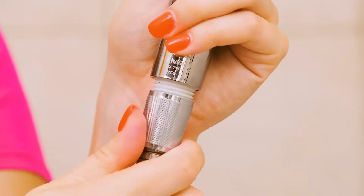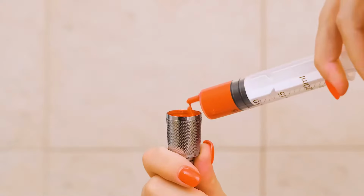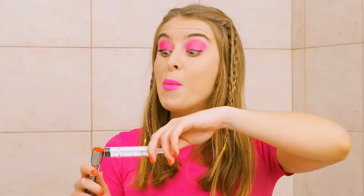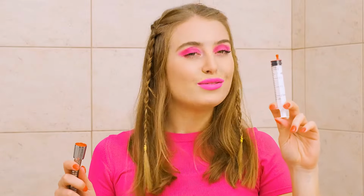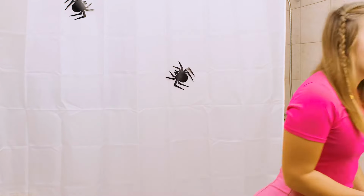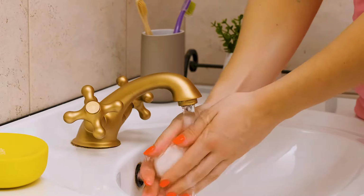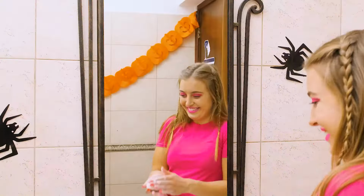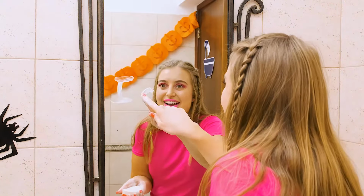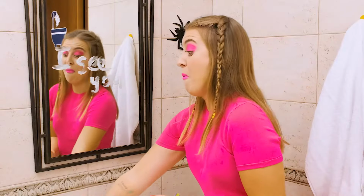And what if I add red paint directly to the shower head? This will definitely scare Susie to death. Everything worked out, and most importantly, I didn't leave any evidence. A bloody shower will be a complete surprise for her. Another brilliant idea. I'll leave a scary soap message on the mirror. This will be the last drop for Susie. I'm watching you. I think that's ominous enough.